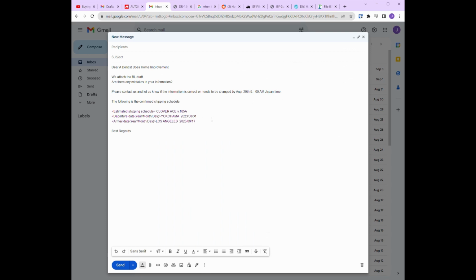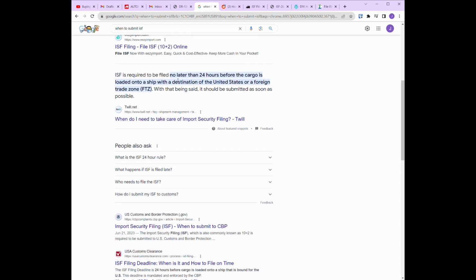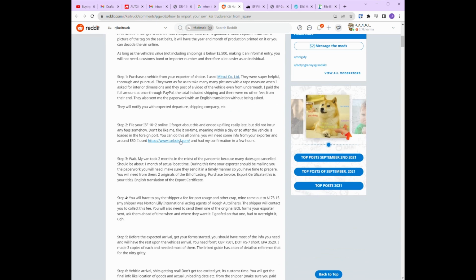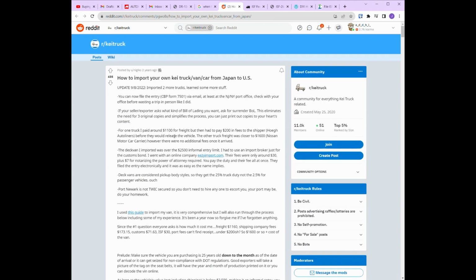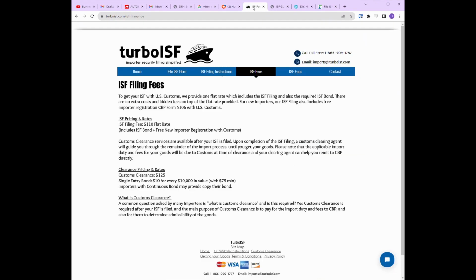This is where I made a small mistake that ended up costing me like $85. There's plenty of time between August 29th and the 31st, but I was a little rushed for some reason, really wanted to get the ISF done no later than 24 hours before the cargo was loaded. So I was following the Reddit post. They used Turbo ISF, supposed to be $30. The website now says $110. I didn't think too much about it. Since this post was 2 years ago, I figured they probably just increased the prices.